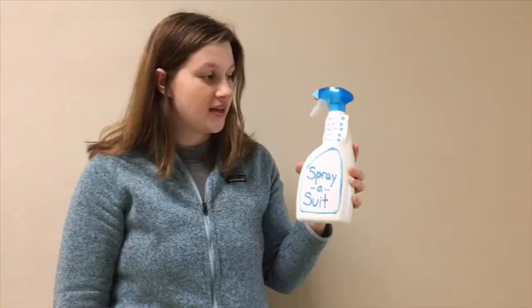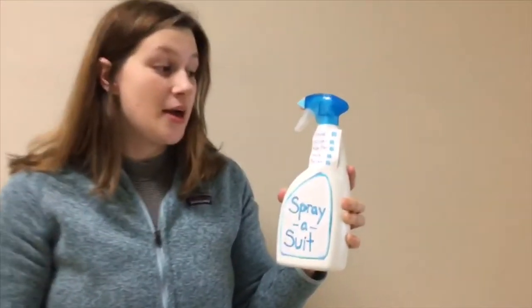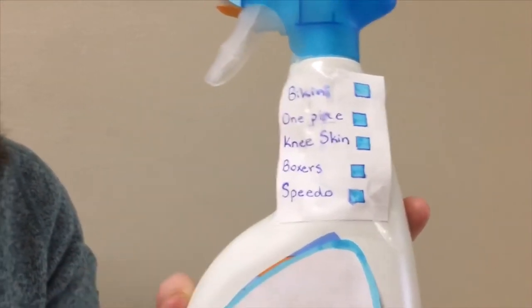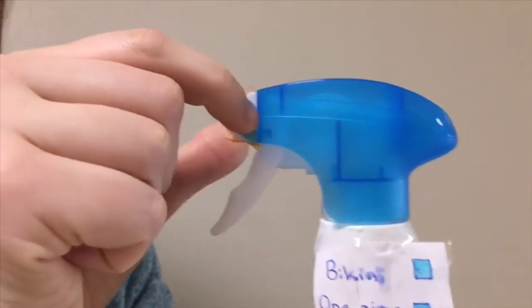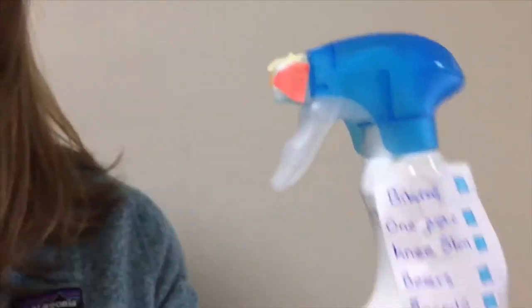Spray suits! Spray suit comes in a variety of different colors and styles. The styles include bikini, one piece, knee skin, boxers, and speedo. Just press the button to choose which one. It also comes in a variety of colors. It comes in pink, blue, orange, and yellow. Just turn the knob to choose your preferred color.